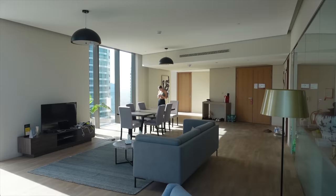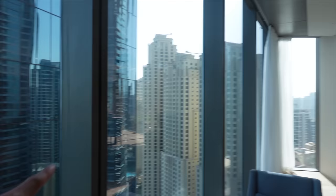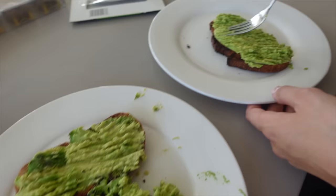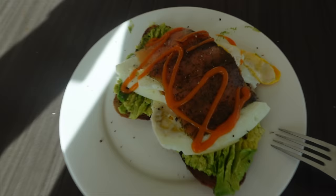Love this apartment. Views all the way through the window over there, and then all of this huge glazing, with the best views of the palm. Smashed avo queen. This is me farming my avo crops. I love avo. That looks good to me with a view.